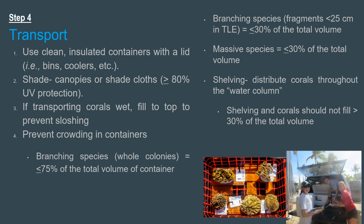Prevent crowding in containers unless the transport is very short, such as less than 1 hour. For branching species of whole colonies, less than 75% of the total volume of the container should be filled with corals. If fragments of branching species are used, less than 30% of the total volume of the container should be filled with coral. This is the same amount for massive species. If you're using really large transport containers, you may use some type of shelving to help distribute the corals throughout the water column. However, the shelving and coral should not fill more than 30% of the total volume of the container.